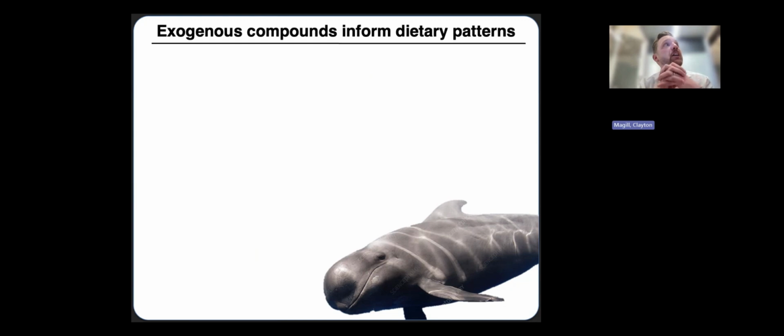Now that we've talked a bit about endogenous compounds, meaning compounds the organism, whales in our instance, make themselves, I want to talk a bit about exogenous compounds, or compounds that are coming from outside the organism into it. In a general sense, these exogenous compounds are useful for understanding dietary patterns. You can actually use them for many other really interesting things that are beyond the scope of today's conversation. But dietary patterns in themselves are maybe more interesting and dynamic than myself and maybe you give them credit for.